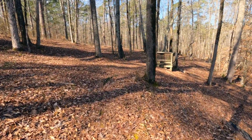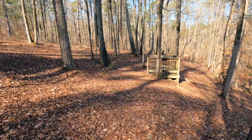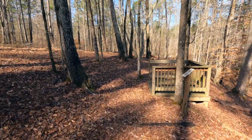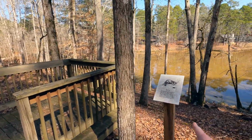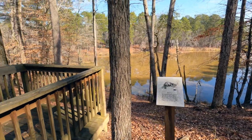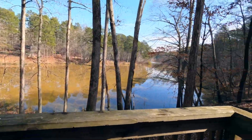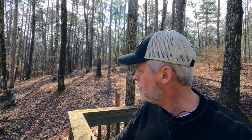What have we here? This looks like some type of nature viewing stand from which we could possibly see beavers. Possibly. All right, and here we are. All right, where's the beavers? I don't see any beavers.